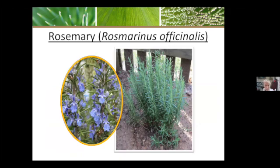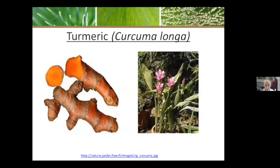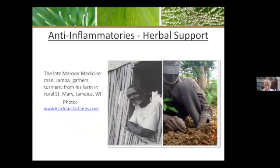Another great plant that you can grow for yourself that's wonderful to bring down that inflammatory response and put that fire dragon back to sleep is rosemary, as well as turmeric. And I have studied this with indigenous cultures around the world. This is my teacher, Jamba of the Maroons in Jamaica. And we were out there gathering turmeric on his farm.